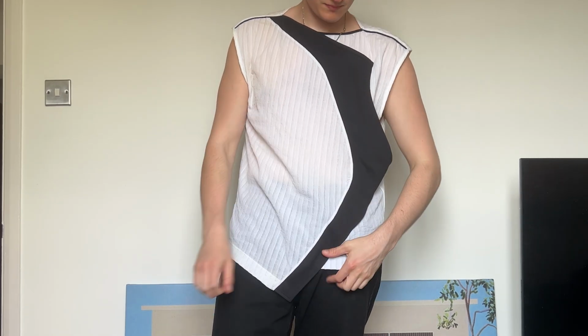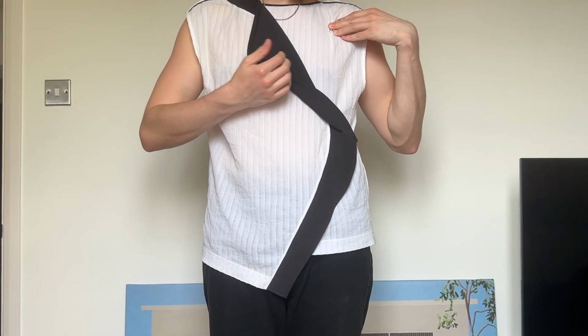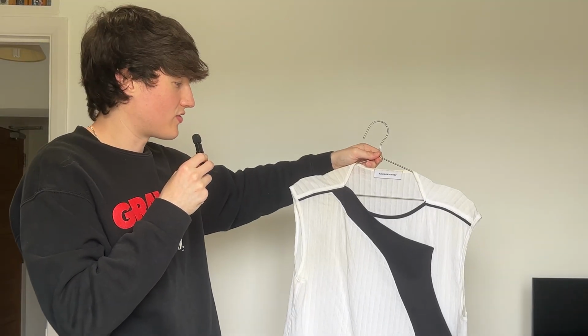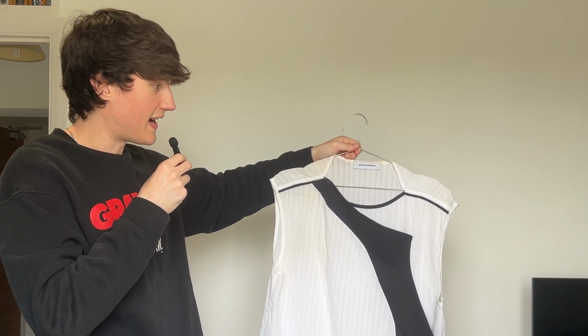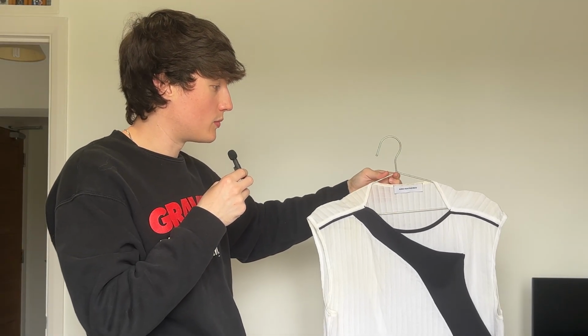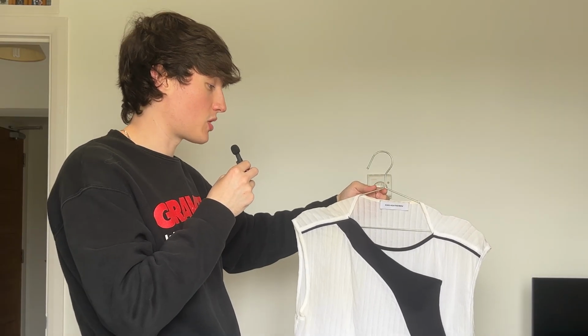You can see with those contrasting stitches running alongside into that layered panel on the front. I feel like it's quite hard to find vests that have a little bit more interest to them, especially for guys who are in menswear collections. So I'm really, really happy with this piece. It's one which adds quite a lot to my wardrobe without breaking the bank too much and without taking up too much room in my wardrobe overall.